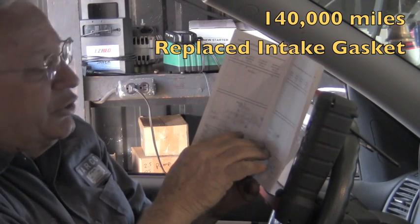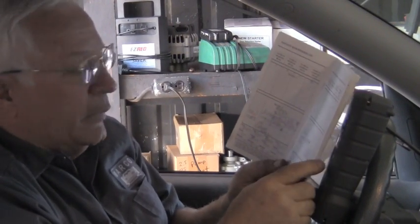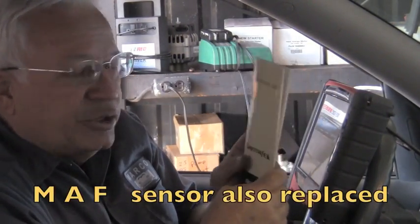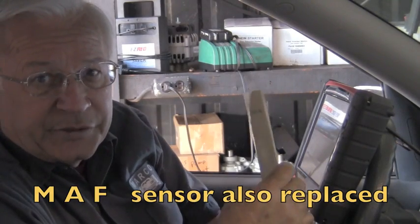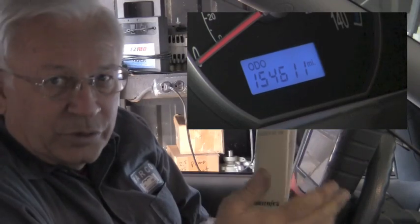Now that was in relation to their first time they took this to a place to have it fixed. They don't have it written down in here, but she told me at the second place they replaced the mass airflow sensor. Now we're sitting at about 154,000 miles with the complaint.